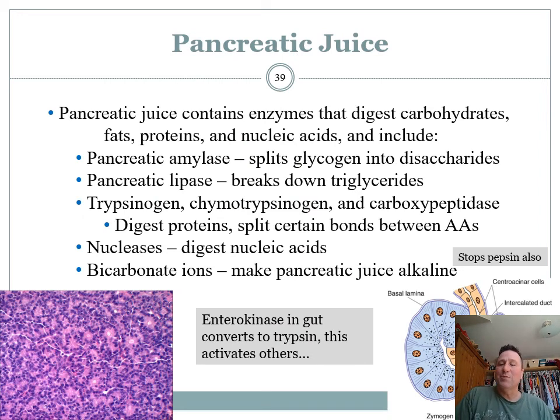So what's in this juice? Enzymes to break down everything. Yeah, everything. In your spit, you had amylase to break down starches. Your stomach, you're going to have pepsin, which is going to break down proteins, and a little bit of lipase. Pancreatic juice is going to have amylase to break down starches, lipase to break down fats.